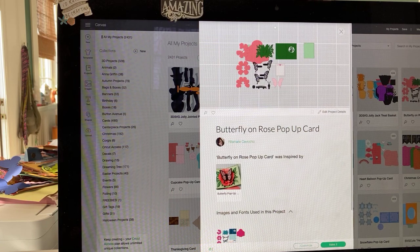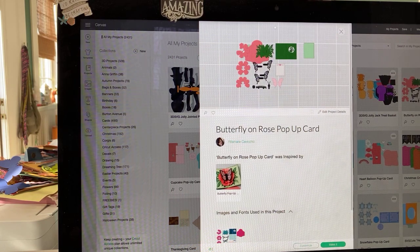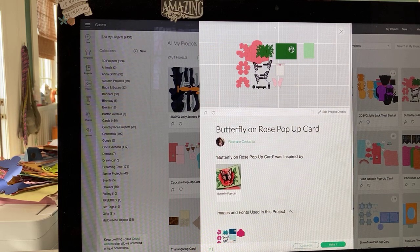So I'm going to make these cards, actually cut out two of them, one for her mom, my aunt, and my cousin Angela. I think she'll really, really like this card.